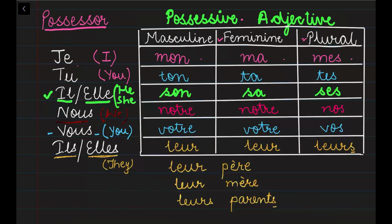So here you see, you have to see both things. First you have to see the possessor, and then once you understand who is the possessor, you are left with three options, which is masculine, feminine and plural. Then you have to see the object possessed, and if the object possessed is masculine, you will be using the masculine possessive adjectives. If the object possessed is feminine, then you will be using this grid here for feminine possessive adjectives, and if it is plural, then you will be using this third one. I hope this is clear.